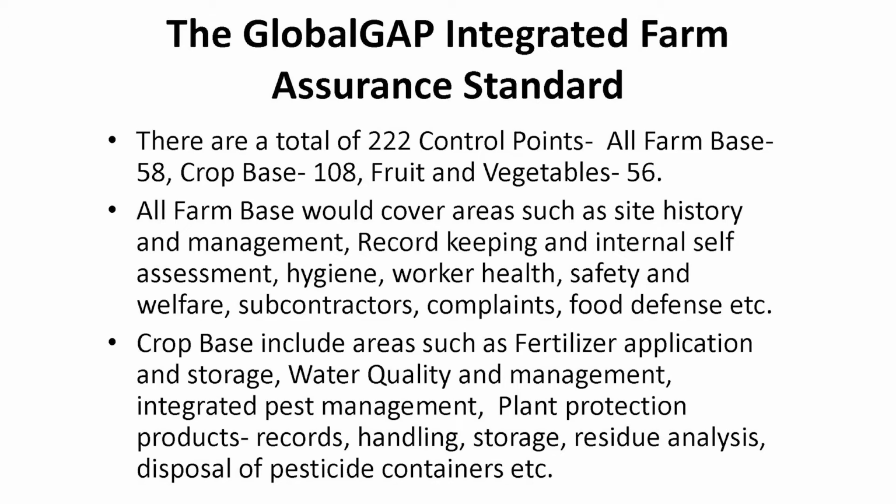Complaint handling. Banana Board has a system for effectively managing customer complaints, and the relevant part of the complaint system is made available to the registered farmers. There is a documented procedure that describes how complaints are received, registered, identified, investigated, followed up, and reviewed.